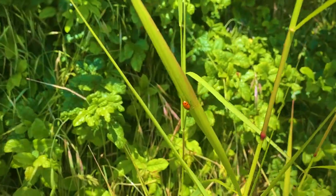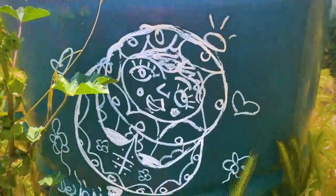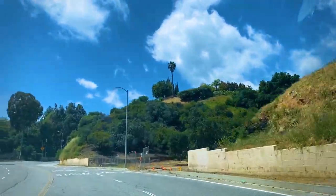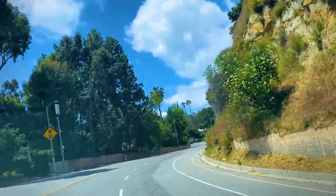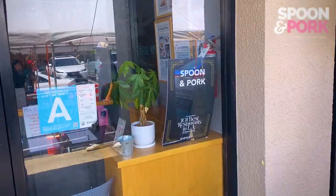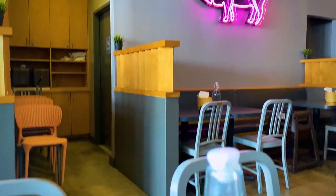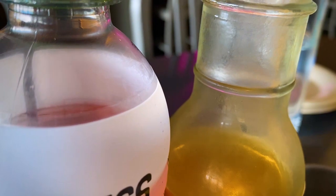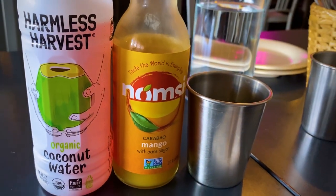We ended up going to Spoon and Pork in the Sawtelle area. This is a Filipino comfort food place that had an all-you-can-eat DineLA. Literally, you could get anything on the menu as many times as you'd like, but you couldn't take home anything, of course. And this included a drink, non-alcoholic, and I went with the coconut water. My partner got a mango juice, very typical Filipino fare. And yeah, everything was super delicious.